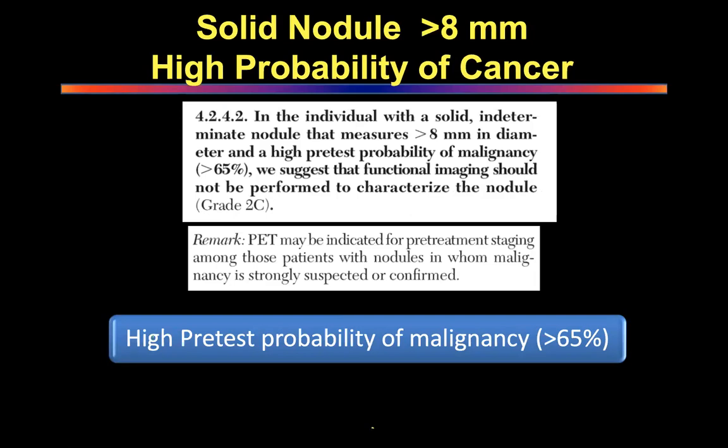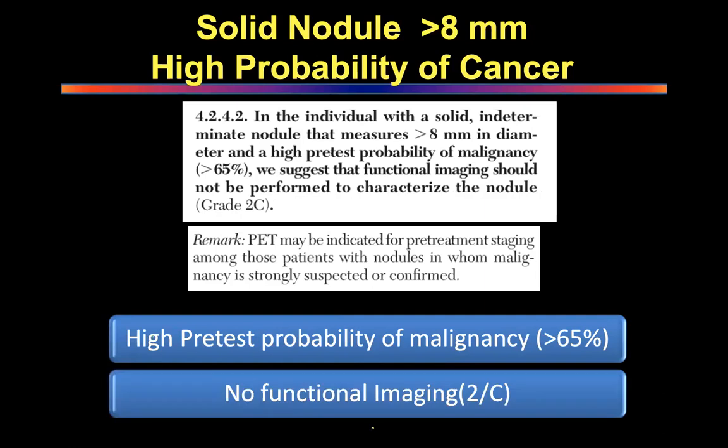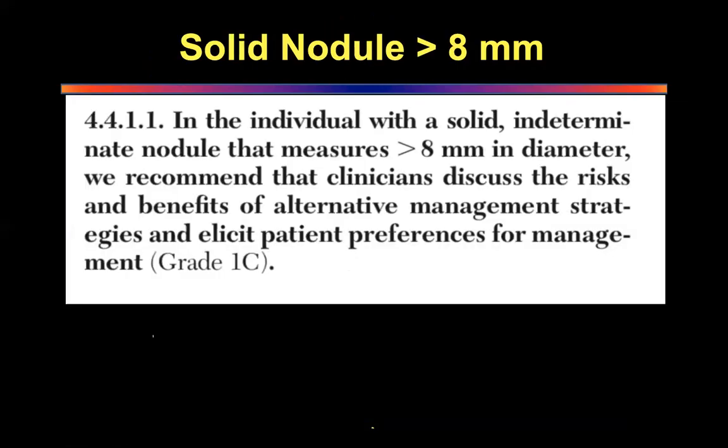Now, this is the one where I have a problem. It says high pretest probability of malignancy, no need for functional imaging. This is actually not right. This has changed now. I think the next edition will change, because here they are saying just go for surgery directly. But most of the newer papers that are coming up are saying that you must do a PET scan, make sure there is no metastases. And if there is no metastases, then you go for either surgical biopsy or non-surgical biopsy, depending upon the fitness of the patient. So this one, 4.2.4.2, is the one which will change, I think, in the next set of guidelines.